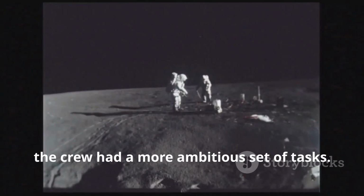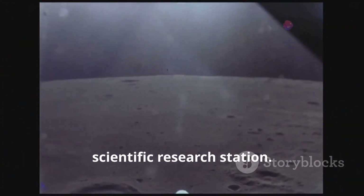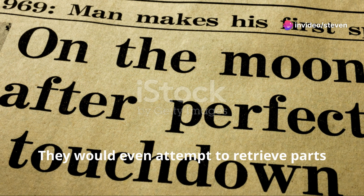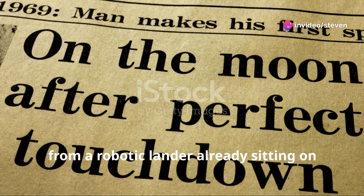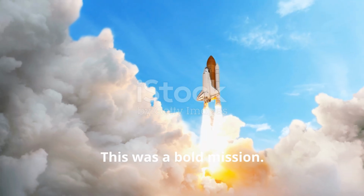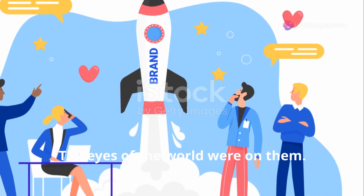This time, the crew had a more ambitious set of tasks. They would deploy a sophisticated scientific research station. They would explore a different region of the moon. They would even attempt to retrieve parts from a robotic lander already sitting on the lunar surface. This was a bold mission. The stakes were high. The eyes of the world were on them.